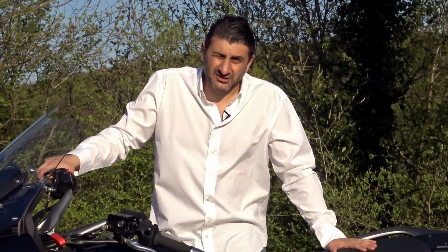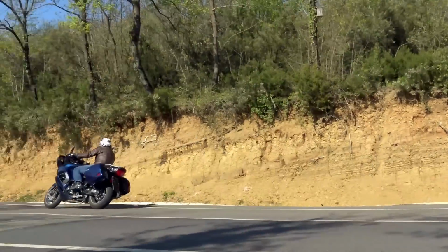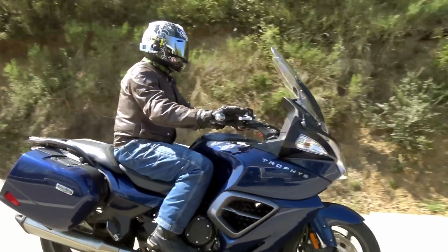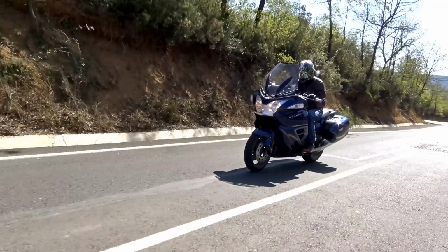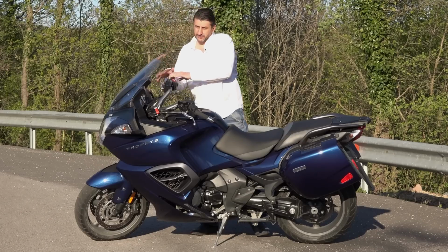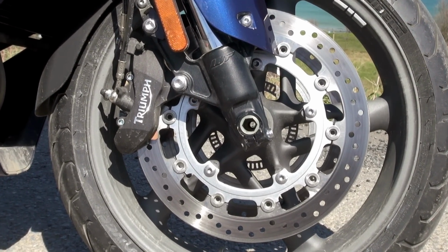And even with this much weight, it handles. With this 300 kilograms of weight, this bike has decent brakes. If somebody told me that, I would find it hard to believe, and I tried it again and again. It has these non-radial mounted 4-pot calipers of Triumph. I think they were made by a Japanese company. I'm not sure about it, but it's not Brembo for sure.